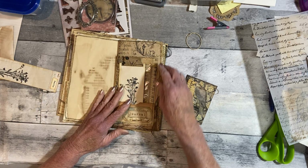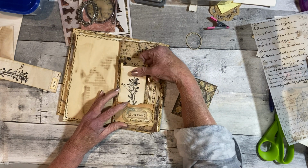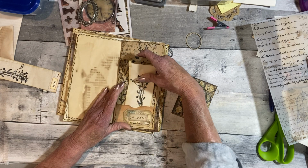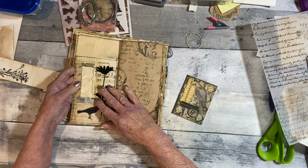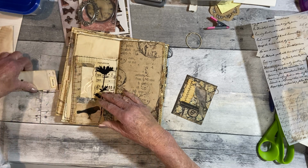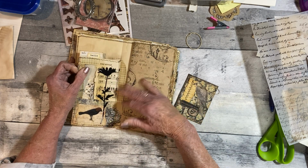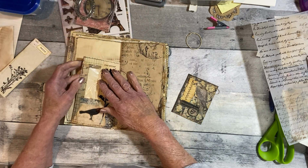So that's not so bad. I mean, really, when you pull this out, you're going to have this. And the only thing it doesn't have is anything covering that. If I went all the way over, I could stamp on the back side. Let me stick this in behind it and see how that would look. Just depends on what I would stamp. Yeah, I don't know.